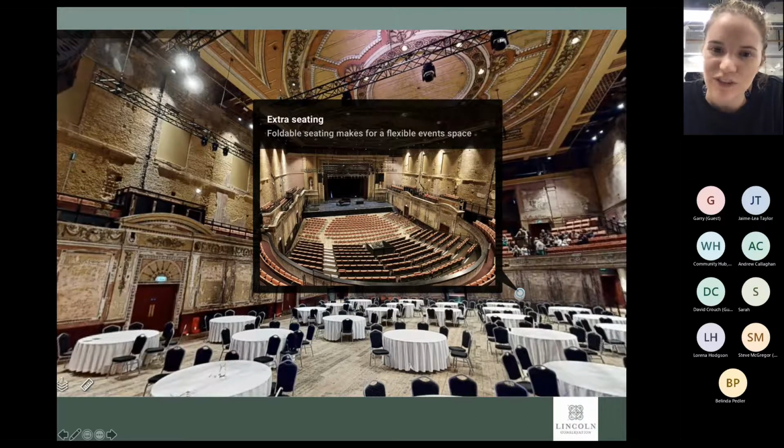So this is the Old Victorian Theatre at Alexandra Palace down in London. As you can see now, it was scanned when it was set up as a conference space. But you can also click on and see that there's foldable seating available as well. So again, it gives you a way to show the space in more than one way. So you can record the space in multiple ways. You don't just have to say, this is the way it is now, and here's one photo of it.